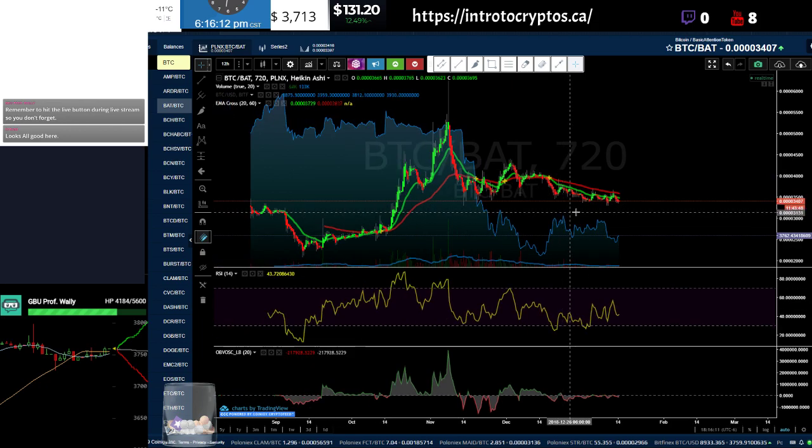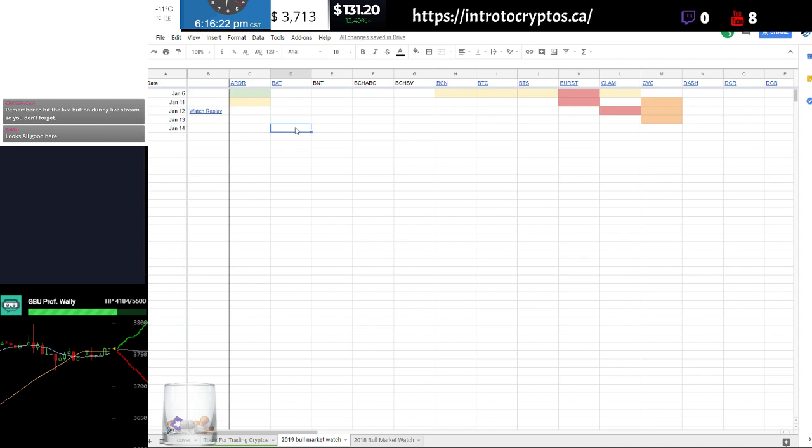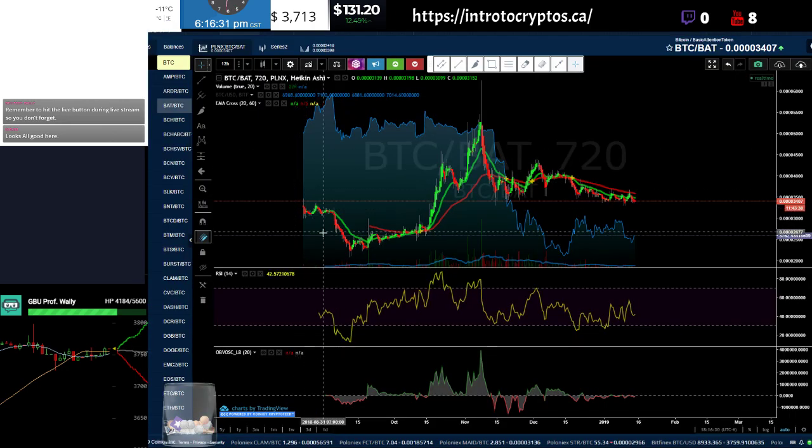I would say this is a near fail. It's nearly going down to break to a sell. So any lower than this and it would be a sell. You'd be wanting to get rid of them. So BAT, I'm going to make it orange. And the more oranges we get, the more negative overall the whole market is. More reds, certainly the more negative the market is too.